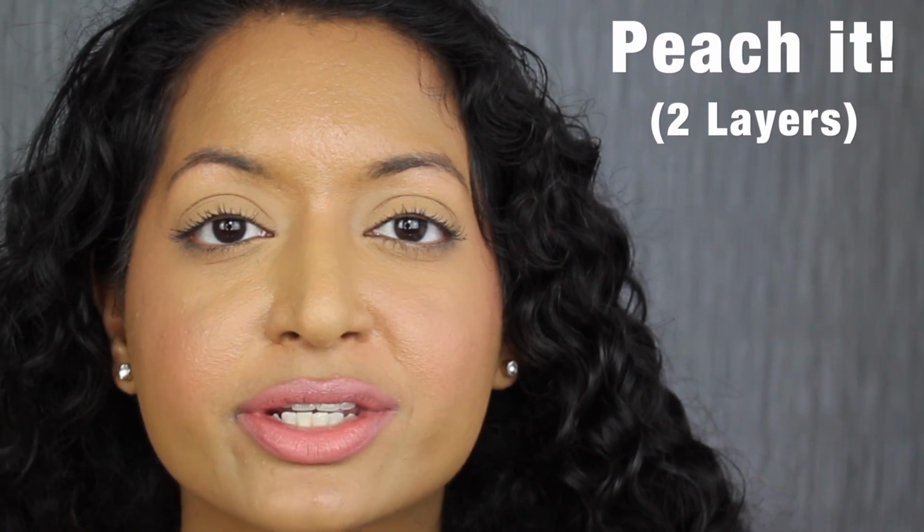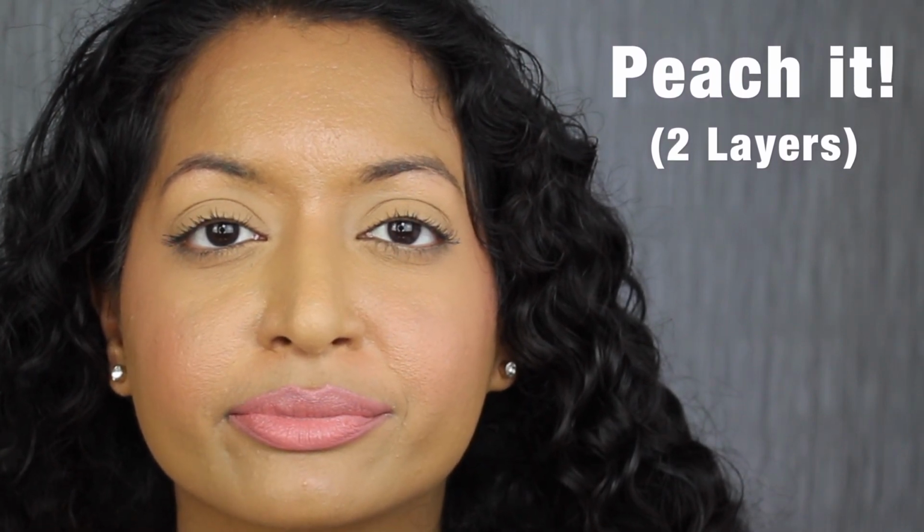I wish this shade had a little bit more pigment to it. You can still see my natural lip peeking through. I want to see if this formula is buildable. I'm going to apply a second coat. Here we have 2 layers. It looks so much better.